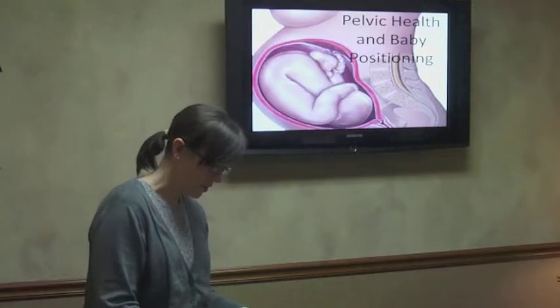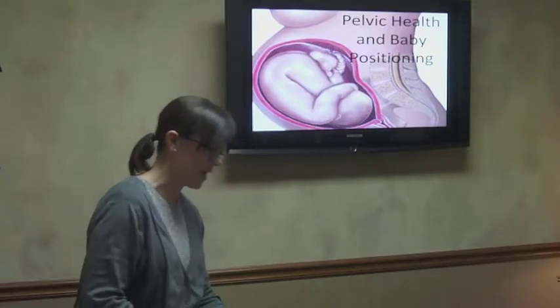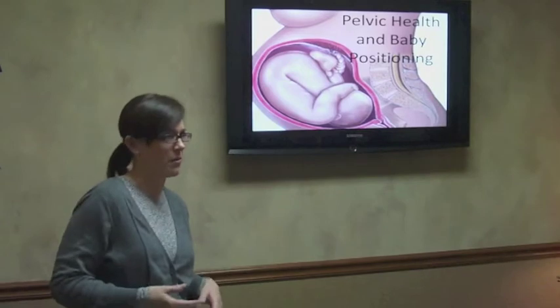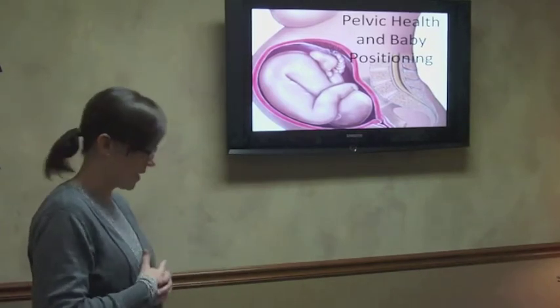I'm going to kind of just introduce you to the concept of baby positioning and why it matters. So I don't know about you guys, but before I knew anything, I just thought, what's the difference, right? Baby's in there, baby will come out. Like, no, it's really not that simple. Why does it make a difference?